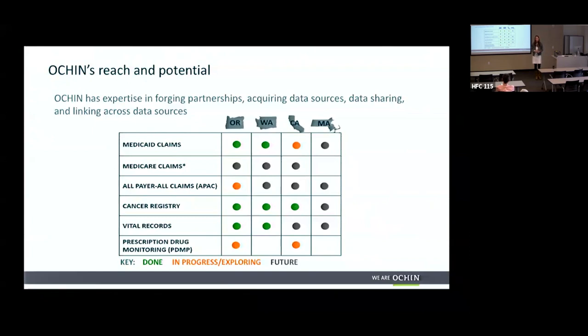Yeah, so we don't ever just hand over data like OHA does, because we understand there are a lot of nuances and other pieces that researchers might not understand. So we work in partnership, and the level of that partnership depends on the study and what gets agreed upon. But we always have a team within OCHIN that is a part of whatever study, so often as a sub-awardee on a grant.